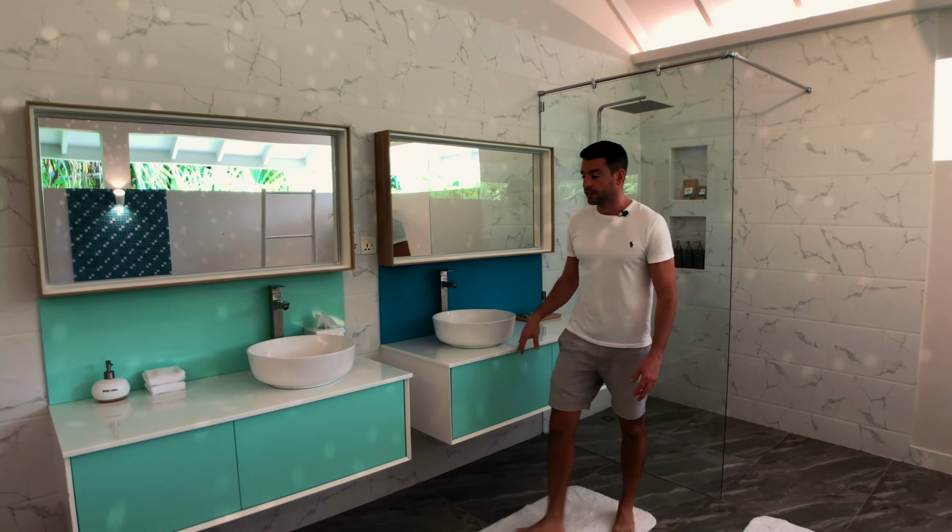So here on the decking, you have a pretty large plunge pool, larger than the ones in the overwater villas here at the Standard. There's sun loungers just below you, and there's a nice hammock over here, which you can sit in and swim. So we'll now take you inside.